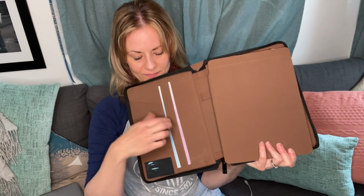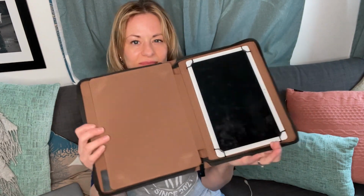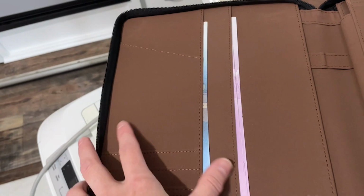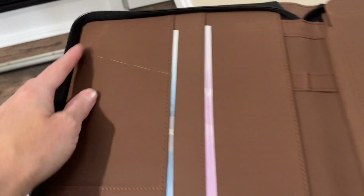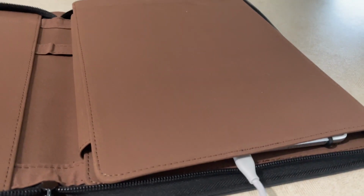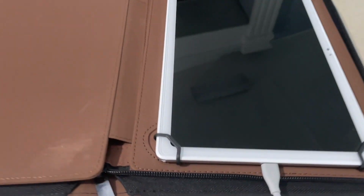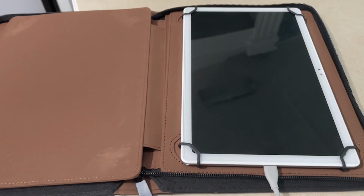Also, there's a section for pamphlets or cards, and I use those pockets really frequently, and it keeps my material looking really nice and unwrinkled. The zipper is really smooth, it doesn't get stuck, and I love that I can charge my Galaxy without having to take it out of the Padfolio. I can just easily plug it in and keep it inside.